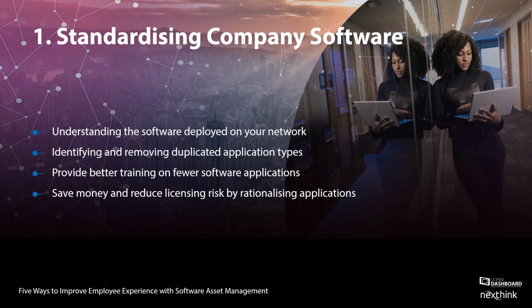So we use the UNSPSC naming convention, and we assign a code to every piece of software in our dictionary. So this will allow users of our platform to filter and report on every piece of software that you've got out there and filter on it by category. So things like archiving software, compression software, video conferencing software. This quickly highlights where an organization has got multiple applications that are covering the same requirement.